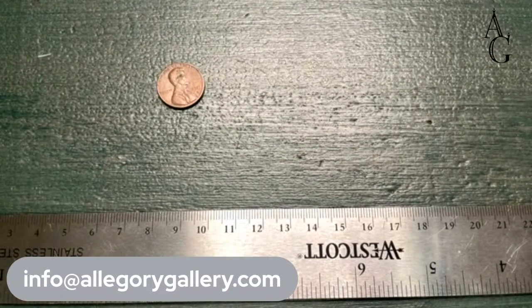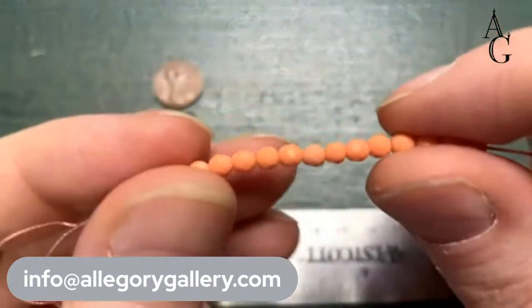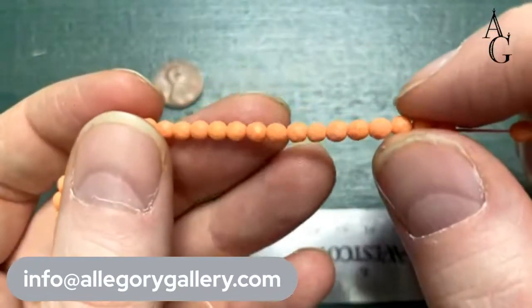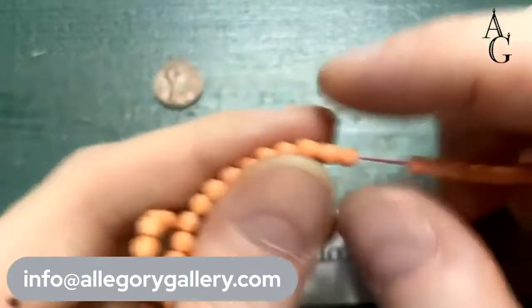And then, kind of in that pinky orangey, we have some microfaceted dyed jade rondelles. These are dyed jade, dyed in this beautiful kind of pinky orange color, kind of creamsicle color. Only $6 for the full strand.